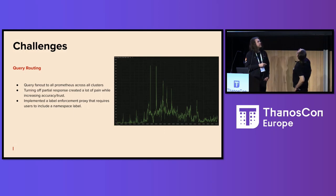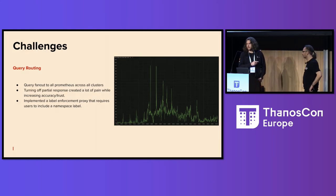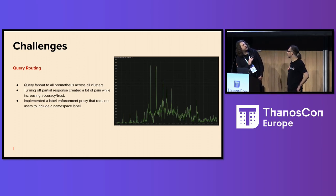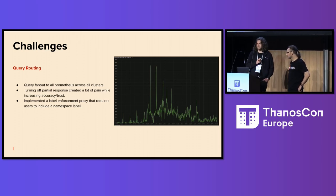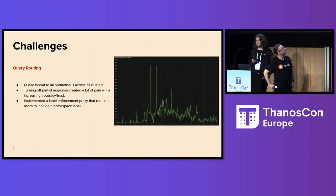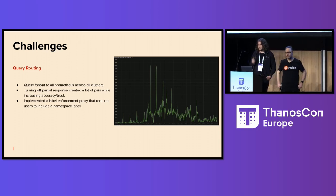So the graph on the right is that query probe that I mentioned. That's the percentage of queries that took longer than 1 second. The time frame here is from February to June, and where it starts to spike up is right around April. In April, we made the decision to disable partial response. We were getting some unexpected results from some of our rules, especially aggregations, dividing by less data, things like that, because some piece of our query would fail. So we made this decision.